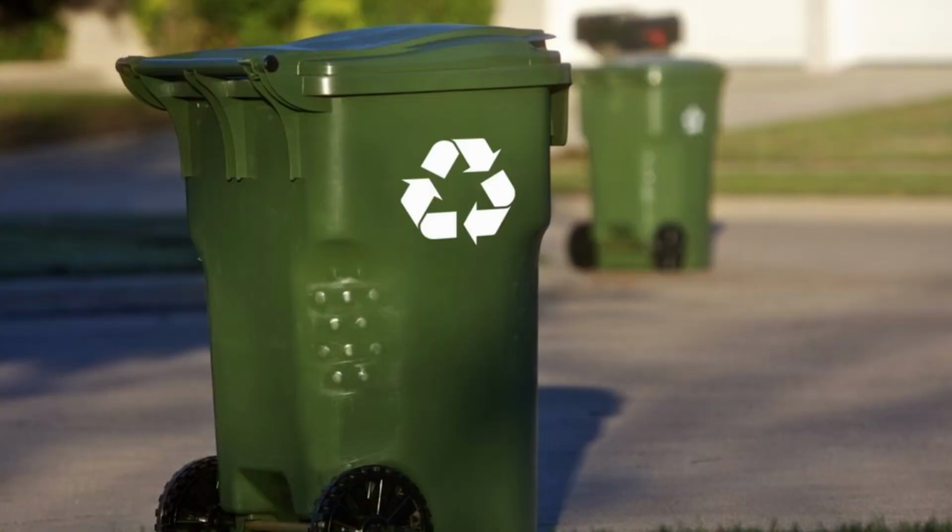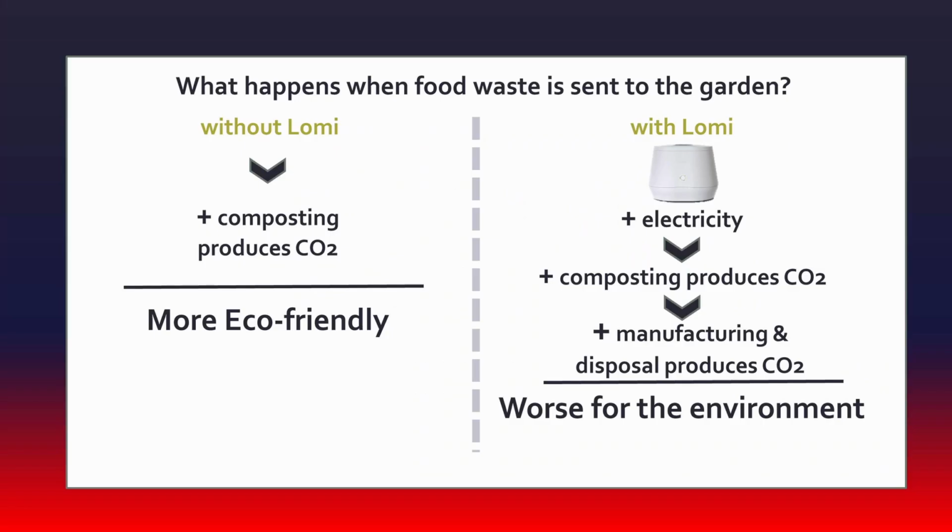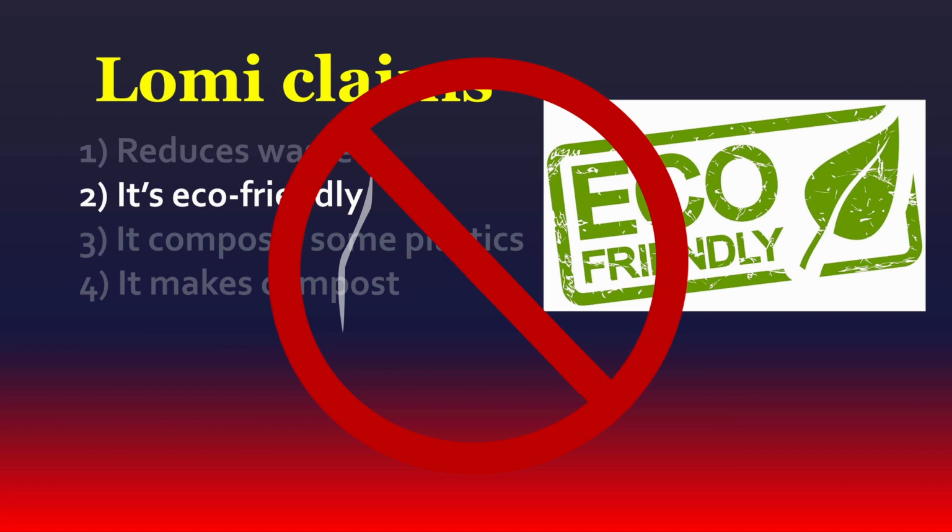What about using a green bin for kitchen scrap? The analysis is the same as for backyard composting. It is better for the environment to just use the green bin and skip the electronic composter. It's clear to me that Lomi is not an eco-friendly option.